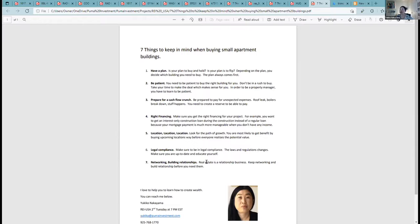And those are the 7 things to keep in mind when buying a small apartment building. And then I'm going to share some of the apartment buildings we did over the years.